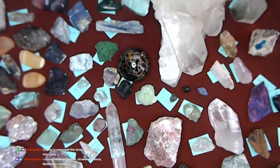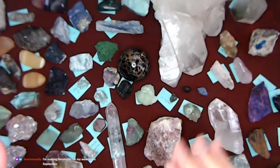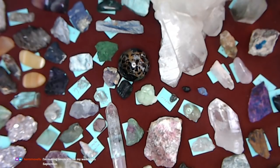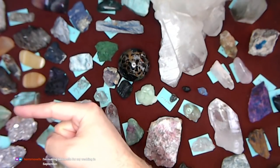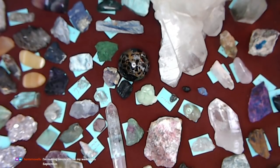Chycho's organized this time. Indeed, I didn't know my own crystal names. I sat down with my partner earlier today, and she gave me the names. So let's start looking at these. Which side should we start on? Let's start from this side. There's a whole bunch of crystals over here.